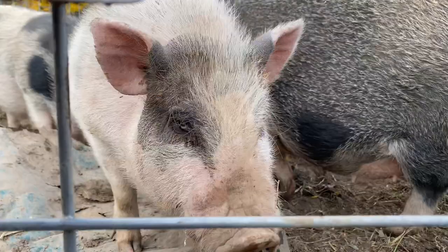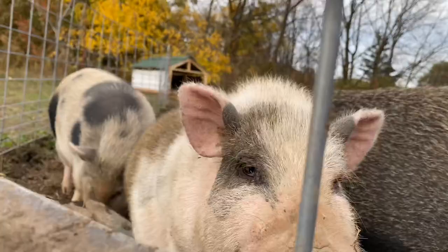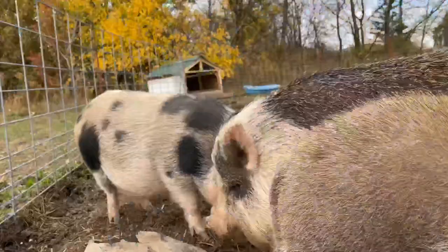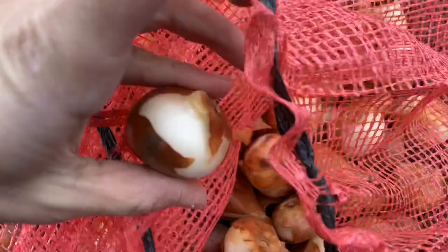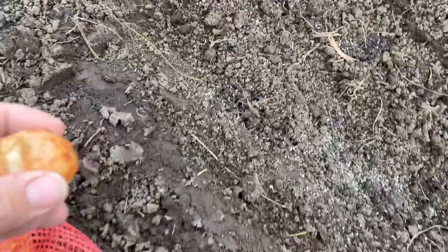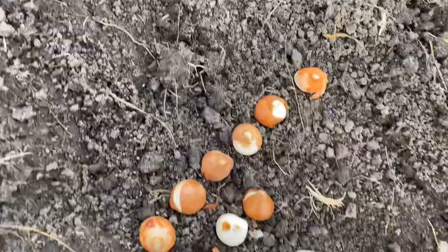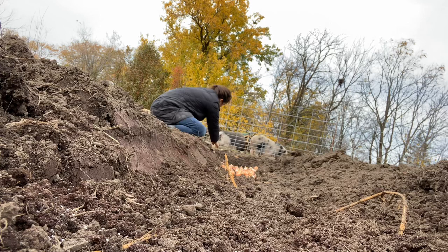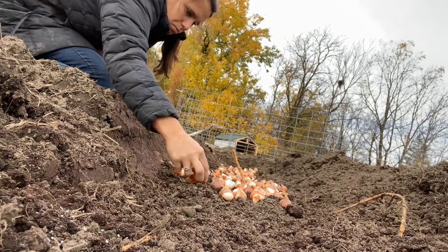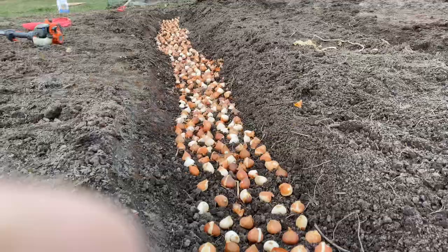These pigs, let me tell ya. They're all just snorting at me, wanting to know what I'm doing. Here's our first one. That's what 500 bulbs look like.